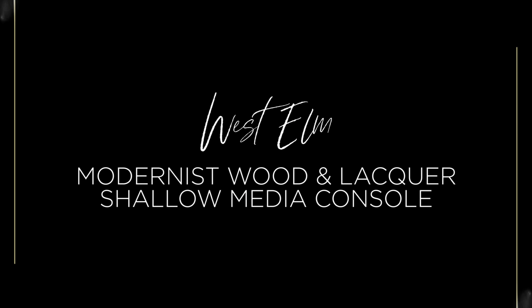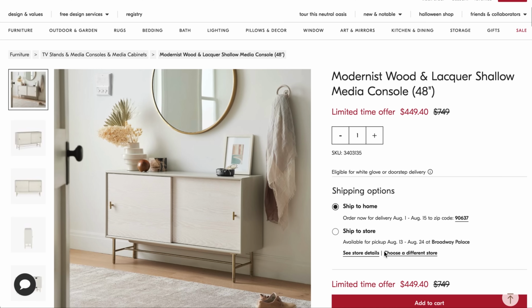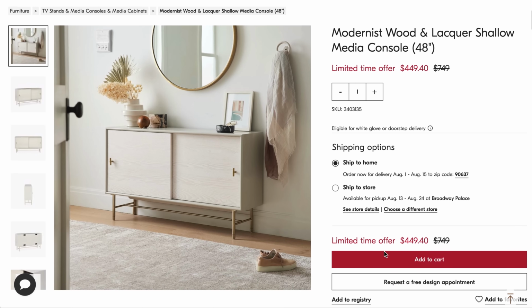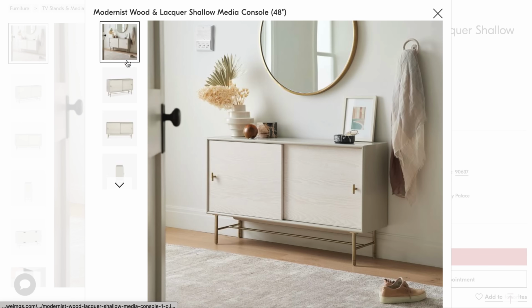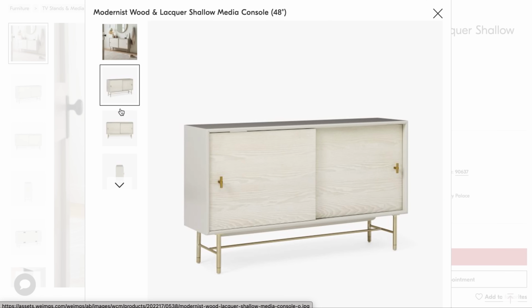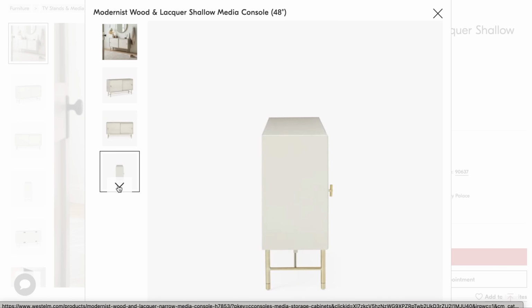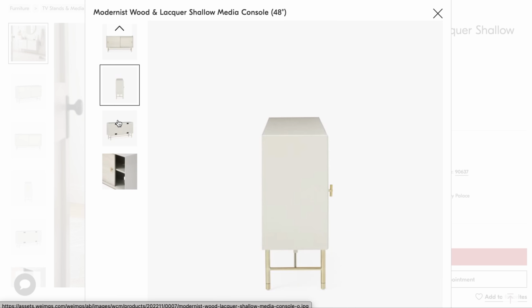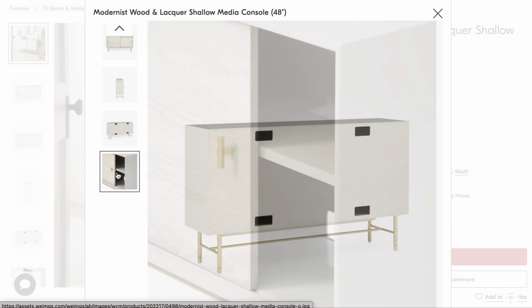Next on the list is this Modernist wood and lacquer shallow media console. Another piece from West Elm, and this one's on sale for $449. It features a light winter wood finish over a solid and engineered wood frame. It's two-tone finishing with a lacquer wood case, so it gives off a nice contrast with a matte and glossy vibe. The brass hardware elevates this simple and refined shape, and I especially love that it's super slim and shallow. It's perfect for narrow spaces, or it can even be repurposed for your entry foyer.